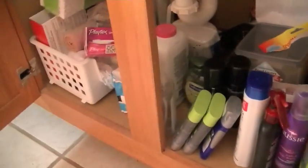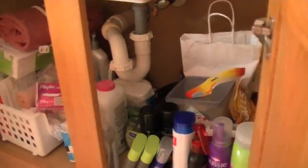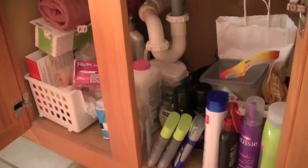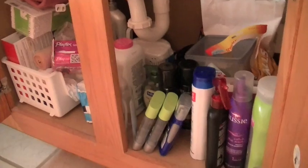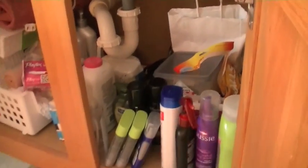All that's full. That's just toilet paper. That's not all that big of a deal down there. And then in here, this is what is driving me crazy. It's probably typical of most people's bathroom vanities underneath. It's just kind of the catch-all for stuff you don't know where it really goes. And you use a product a few times and you think, well, I'll use it again. And then it sits in the abyss of the vanity and never gets used again. So that's under the sink.